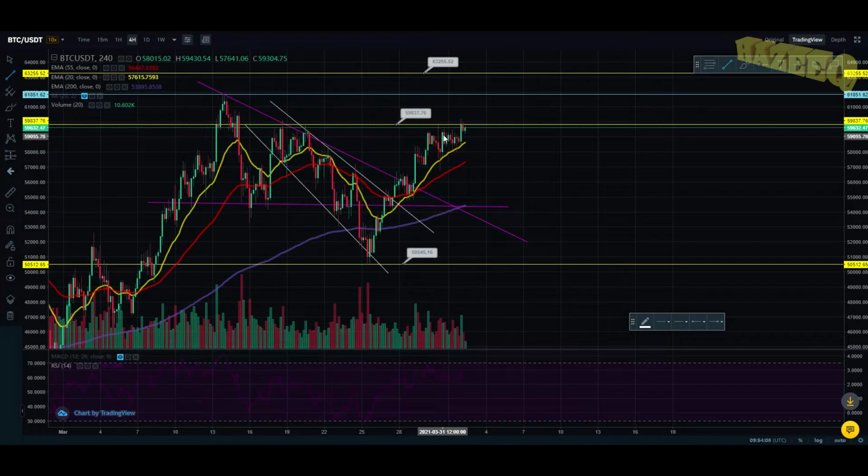So this is an impulsive move, and then we started moving sideways, and this was a bull pennant, as you can see. And then we did break out, and for the breakout, you measure up this impulsive move, and you have the breakout there, and that is exactly what happened. That's how you know you're breaking out of the bull pennant.